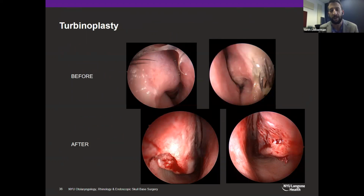This is just one example of what's known as a submucous resection. So you're removing that thick stromal tissue inside of the turbinate, the stuff that swells, it's almost like erectile tissue, through a little incision in the front of the turbinate. And you can see the before and after pictures, and it has a very long-lasting result. And it basically just opens up the airway around the turbinate.